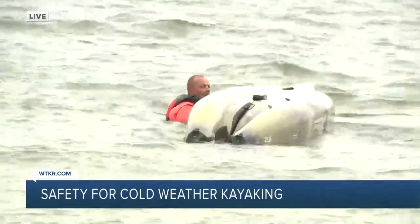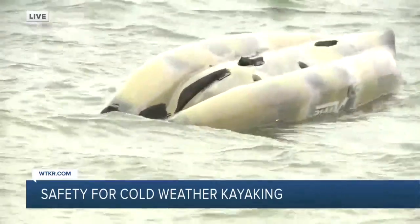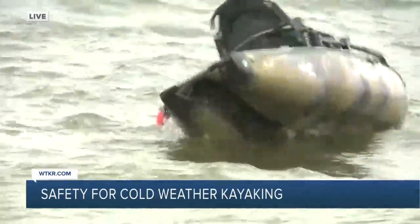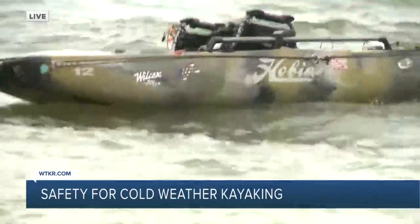And he's in fairly deep water. So he's going to make another attempt to flip it. And hopefully he can go ahead and get it. Now he's got it flipped over. Now he's going to figure out what's the best way to try to get in this kayak.